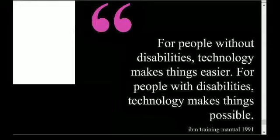So to close this out, I have this quote here, and it's from an IBM training manual from 1991. And oh my goodness, if we could see from 1991 till now how far we've come. But this still reigns true. It says, for people without disabilities, technology makes things easier. For people with disabilities, technology makes things possible. And that's true. There have been so many life-changing ways that this device has helped people, and we just can't count the number of times it's made the difference in a child's life, or an adult for that matter.